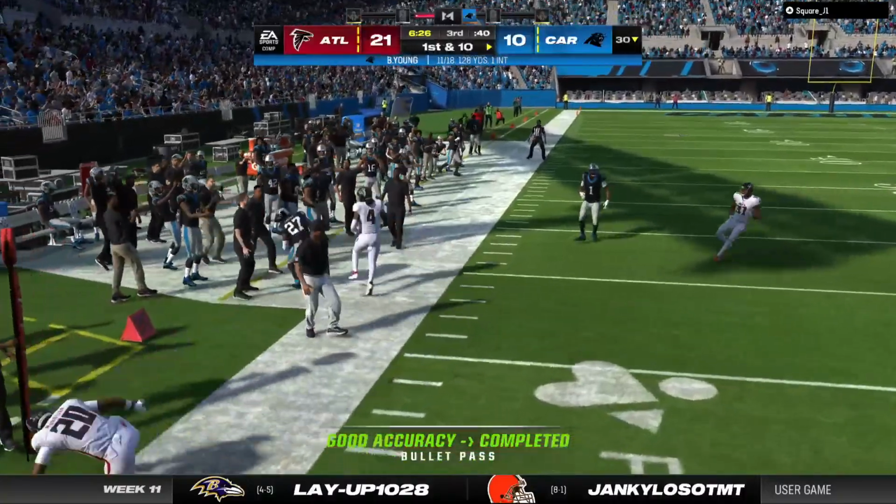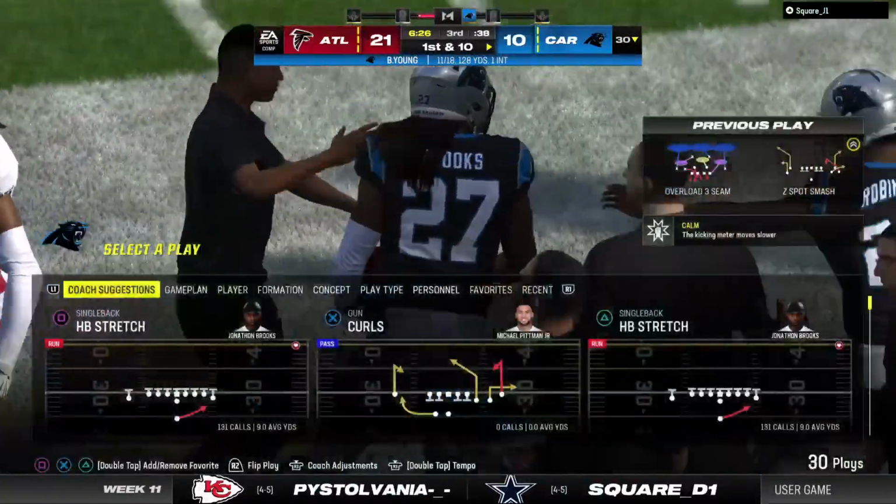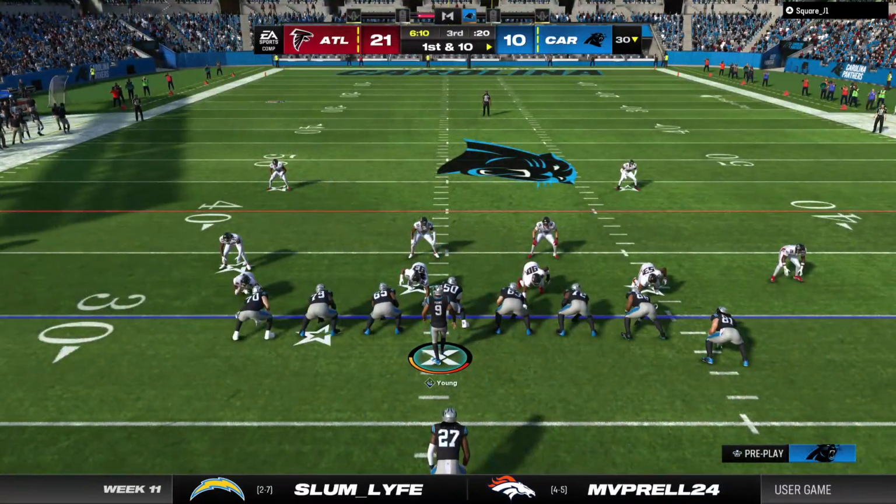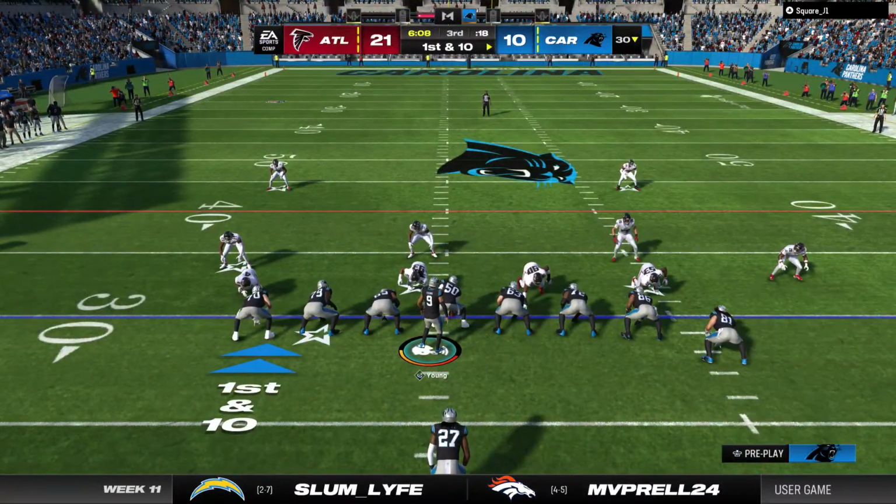He's going to find his running back. It's complete. And he'll be out of bounds near the 30. In fact, right on the 30. So 1st and 10 now from the 30.